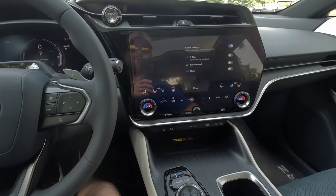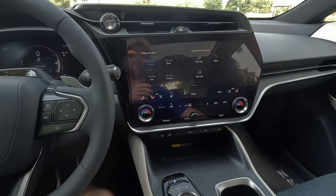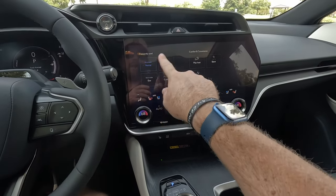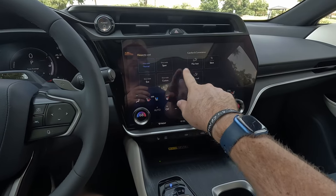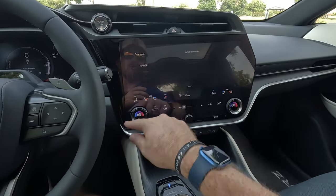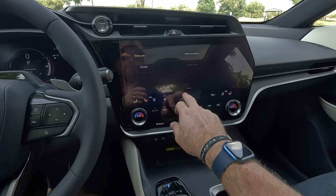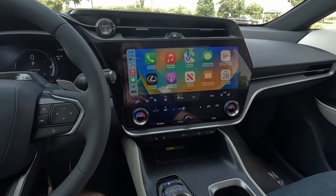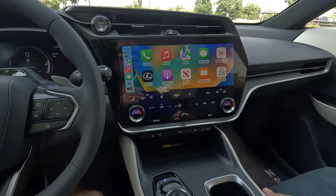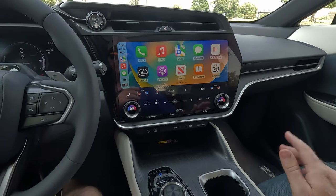You can go into a full climate menu here, or you can go into shortcuts here. You have all your frequently used buttons over here, your comfort and convenience, head-up display, your drive modes, and yes, there is a range drive mode for if you are really trying to hypermile this, so you have that there as well. But otherwise, this is generally how I see the vehicle and how I use it.